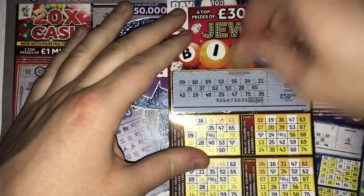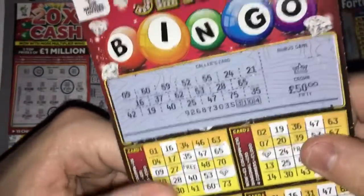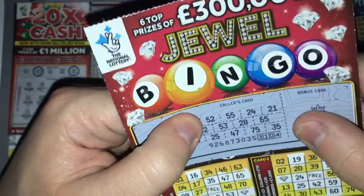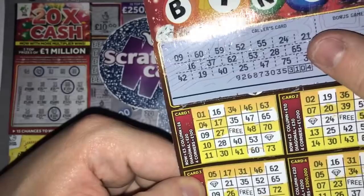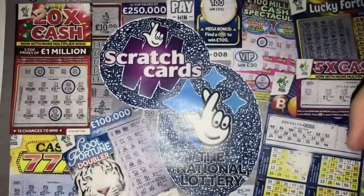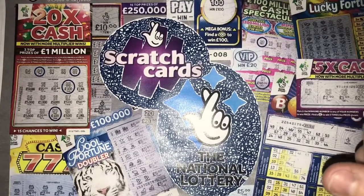21. Would help if I could see the numbers. 21, yes. 35, yes, last number. Likes to keep me waiting. 52, yes. 21, 35, 52 and 65 is there with a diamond symbol, which doubles that £5 prize to £10. Very nice. That's nearly, nearly all the money back.